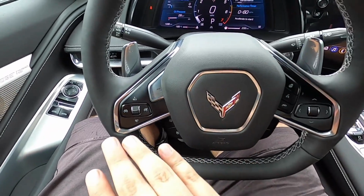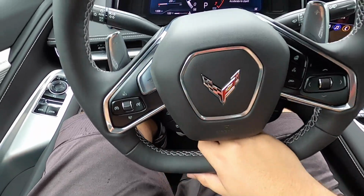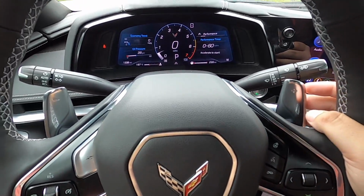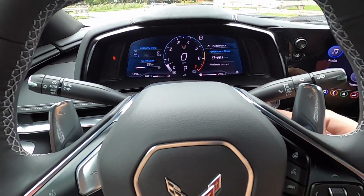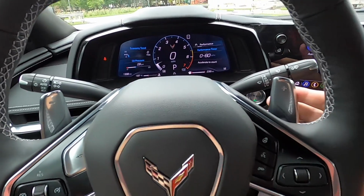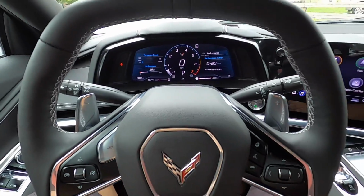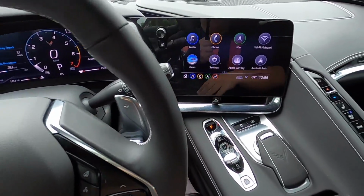I really do love the two-spoke design here. Kind of floats in the middle here with the open on the bottom, so you can control it, especially if you're on a racetrack. You have the large paddle shifters, which unfortunately are fixed to the steering wheel, so they move with the wheel. They're not on the actual steering column. However, that's a small gripe. They're nice and big, they're easy to get to, and a lot of times I find myself just letting the dual clutch transmission do its thing, especially in the track mode, which I'll show you right now.